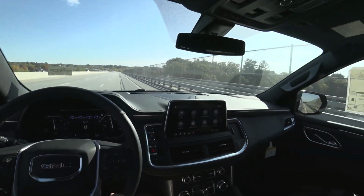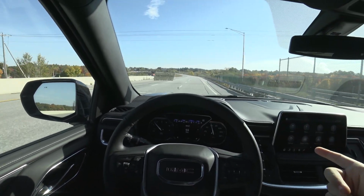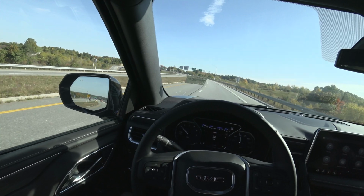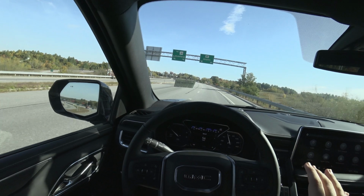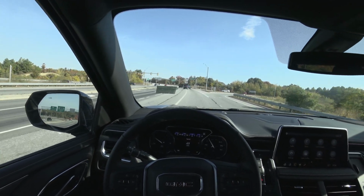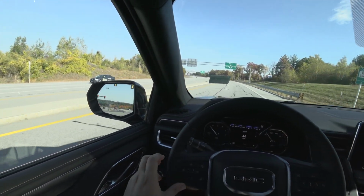The SLT Yukon XL comes with your 5.3-liter Ecotec V8 with cylinder deactivation, of course, as well as the 10-speed automatic. I have to check out a base Yukon, but I think the 10-speed is the only transmission that you can get in these. For the SLT trim, the 5.3 I believe is your only engine option, whereas the Denali you can upgrade to your 6.2. Good job. Your 6.2 Lingenfelter Camaro right there, pretty nice.